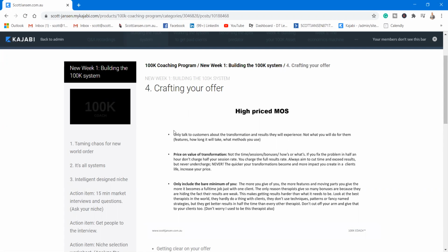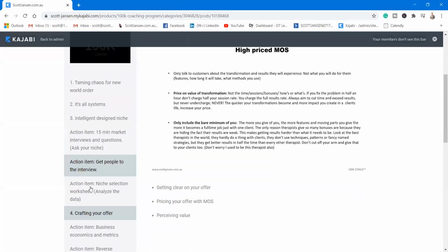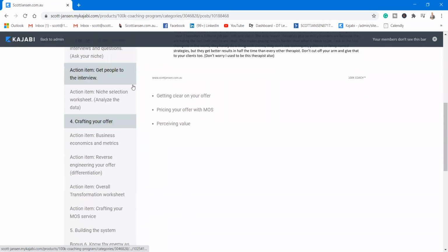We want to be charging for the result because that's all clients pay for. Okay, so from there, we've basically built your product. We know your niche, we know the service, we have the price down pat. We teach the students between $1,500 and $5,500 per client, which they're going to get paid upfront, which I'll show you in week 2 how they do that.